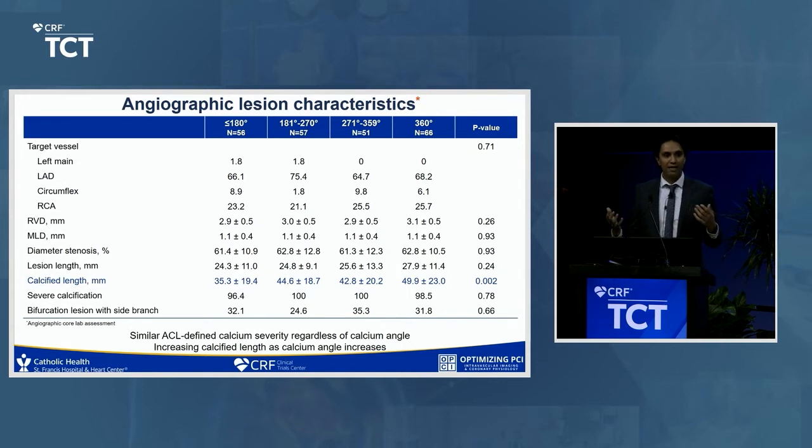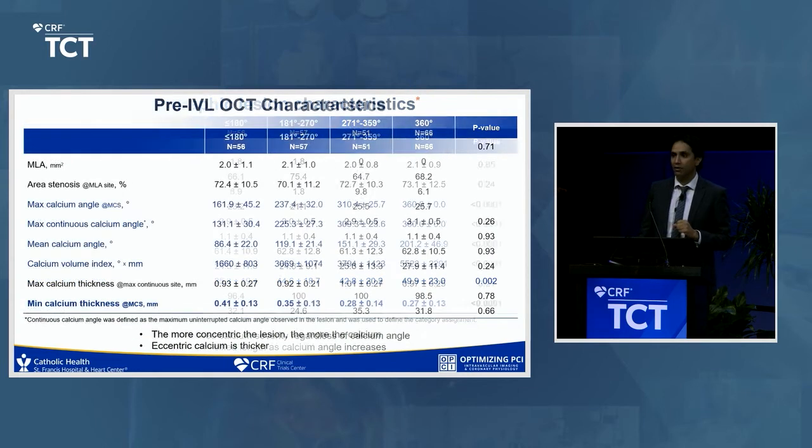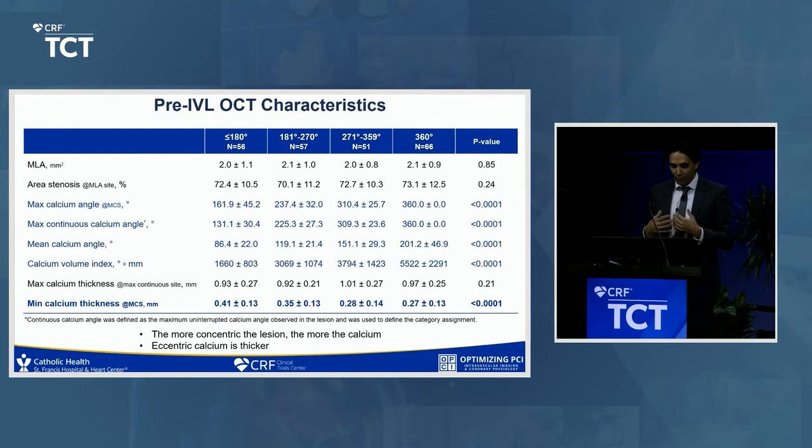Okay? It just makes sense. And so think about that in terms of substrate. The more the substrate, how does that impact the ability of IVL to make changes? So similar angiographic defined calcium severity regardless of the calcium angle, and an increase in calcified length as the calcium angle increases. And when we looked at the OCT, what you see is that the more concentric the lesion, again, the more the calcium, just like we saw in the angiogram.